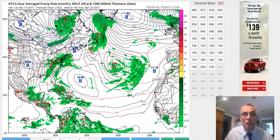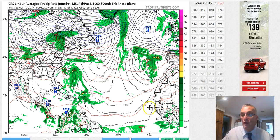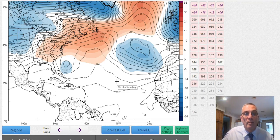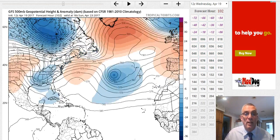And then it just kind of drifts east, southeast, and weakens, because the flow in the Atlantic right now is kind of blocked to some degree. Look at the upper air flow. And we'll go back, because now we're a week later.